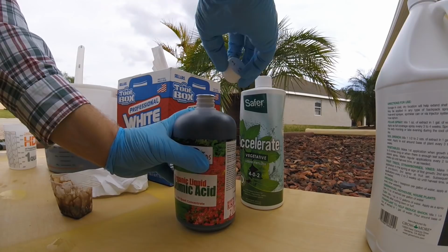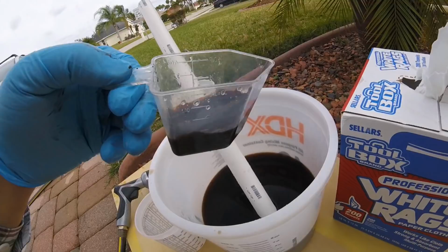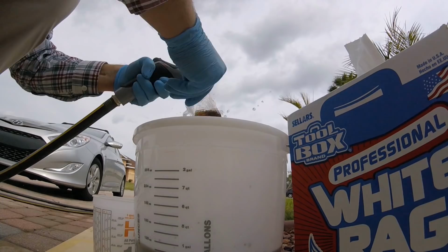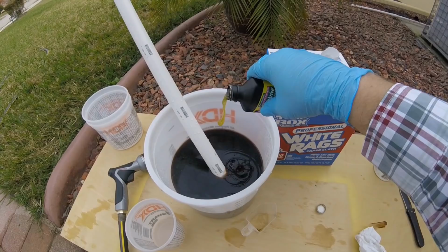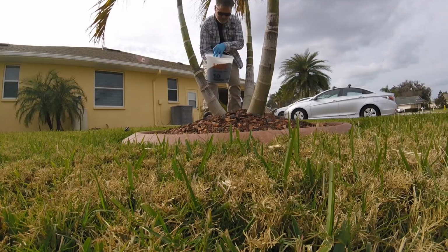And rinse everything out good, and I've got a stir stick here that I'm using. And what you'll notice is that as I'm doing this, I'm obviously adding more water. So the mix ends up being about 1.5 gallons in some cases. And that's fine because we're soil drenching here. So some of my palms are a little wider. So having a little bit more water in the mix just helps me to spread it a little more evenly around the base of each palm.